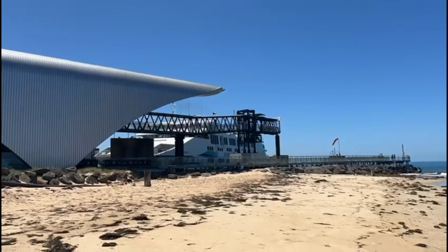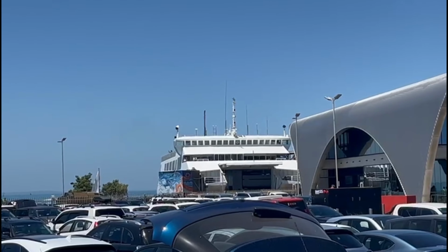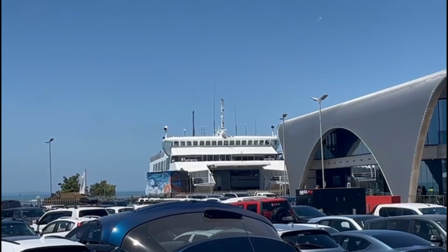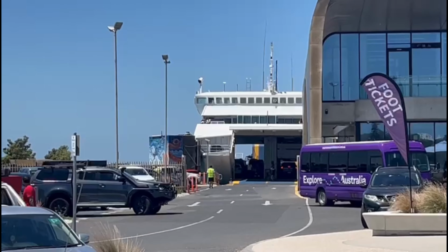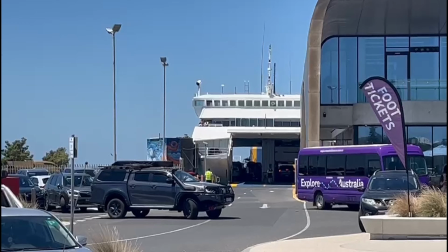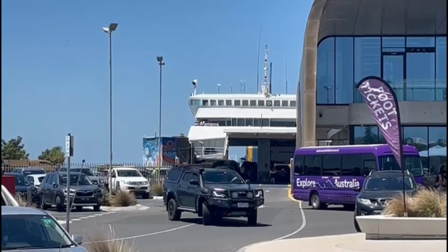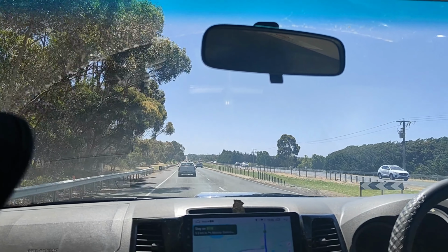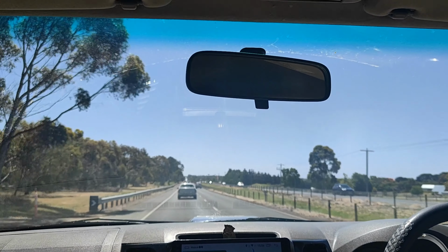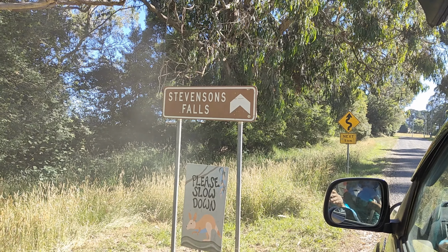As we arrived at Queenscliff, the ferry docked into a sleek modern passenger terminal. Watching the ferry's bow open like a futuristic drawbridge was a sight to behold, allowing vehicles to disembark directly onto the shore. With our car back on solid ground, we set our sights on our next destination.